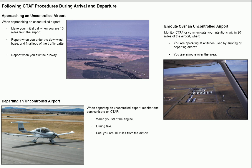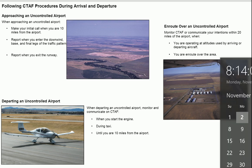In addition, if you're performing other operations at altitudes used by arriving or departing aircraft, such as practicing maneuvers, or if you're en route over the area, you should monitor the CTAF or communicate your intentions within 20 miles of the airport. Because other uncontrolled airports might be within the reception range using the same frequency, it's helpful to repeat the name of the airport at the end of your transmission.